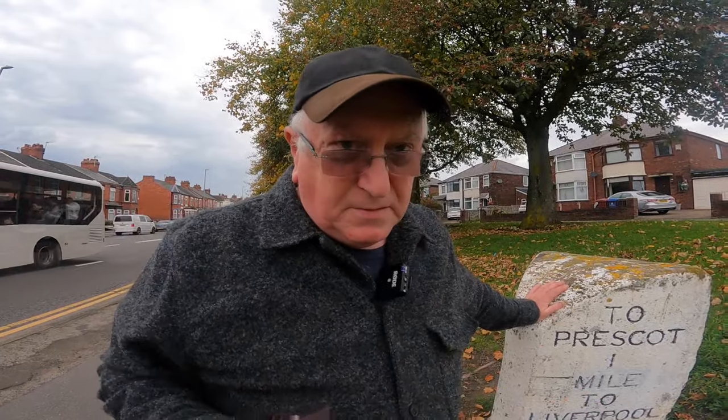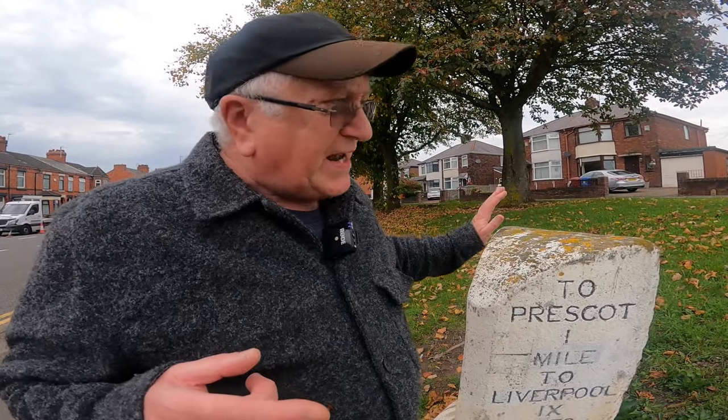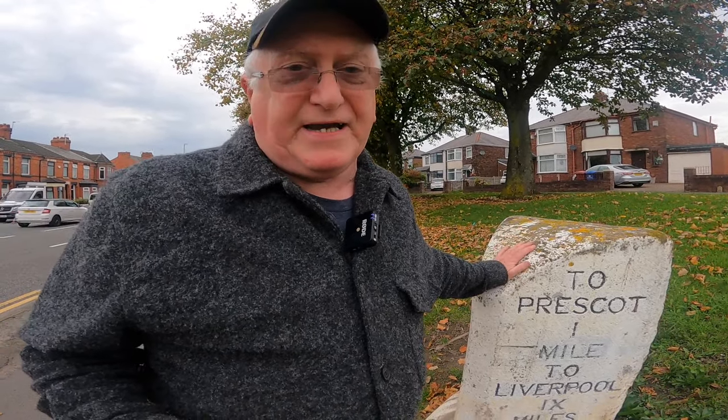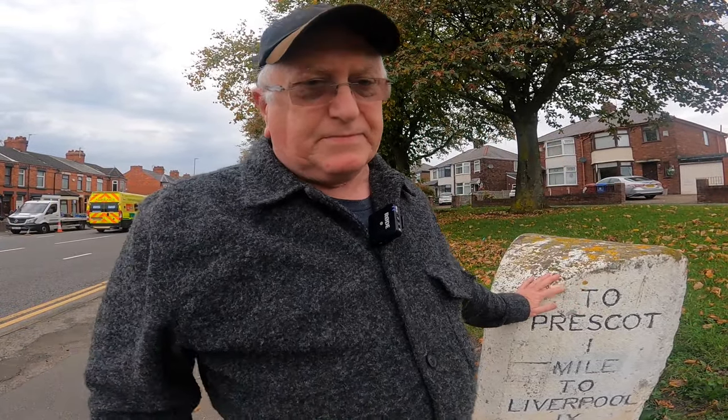This milestone is 9 miles from Liverpool. This is the 9th milestone from Liverpool. And it was precisely measured. It's not been put here randomly. It is absolutely precisely measured to the inch. This is 9 miles from Liverpool Exchange, where it is measured from. And each milestone is numbered from the miles it's measured from. So Liverpool, right down to Warrington, there are 18 milestones. It's actually a 19-mile stretch, but there are 18 milestones between Liverpool and Warrington.